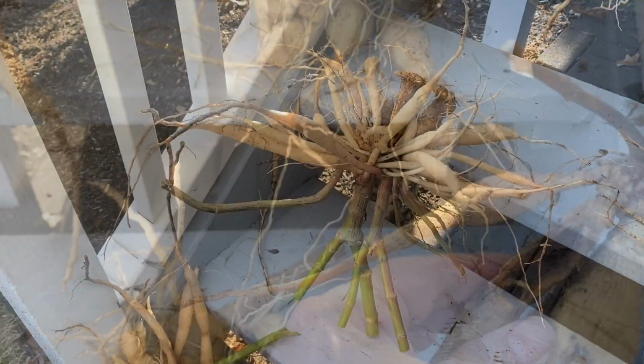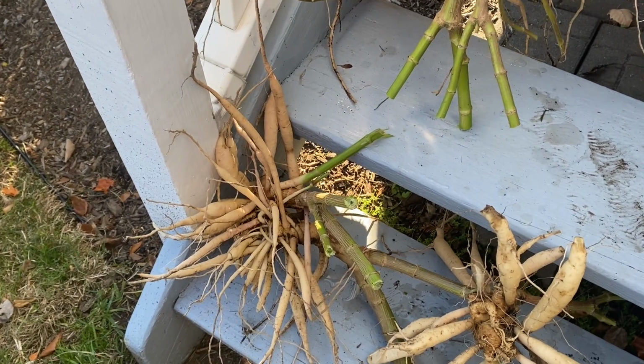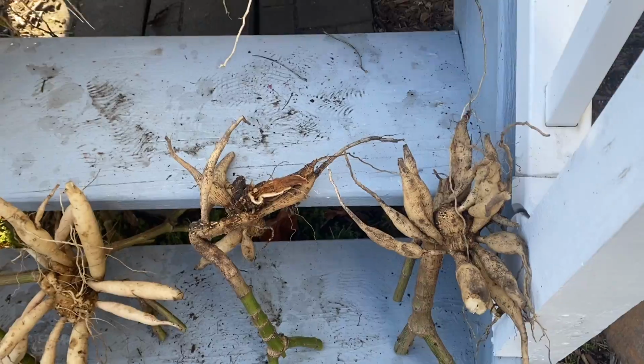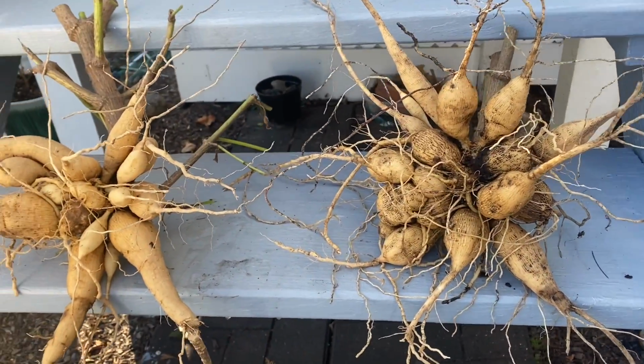And I did try to save them. I do have them in my basement, but I just don't think they're going to make it. A lot of them are starting to look very wrinkly and pruny. So unfortunately, I think I've lost them all.